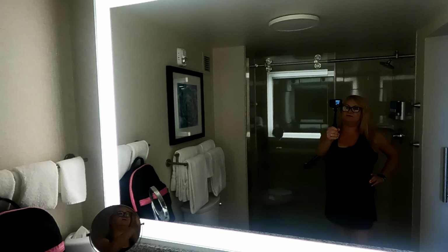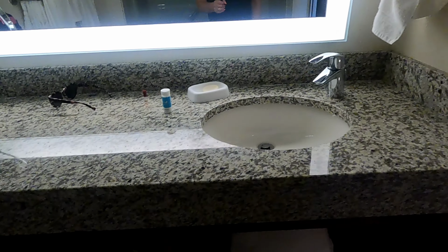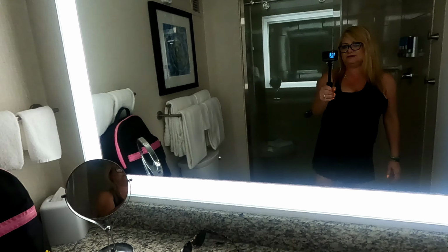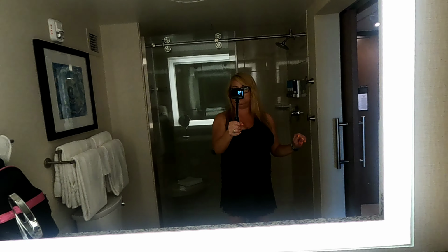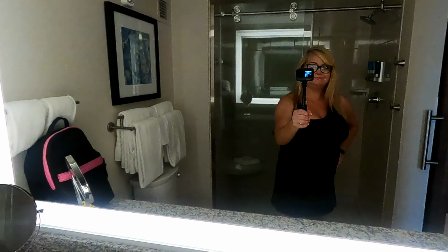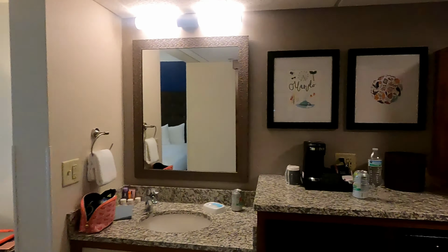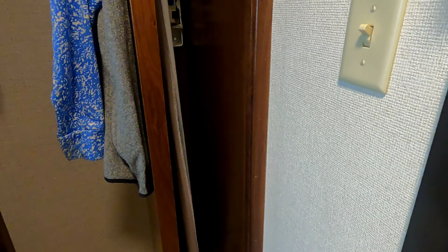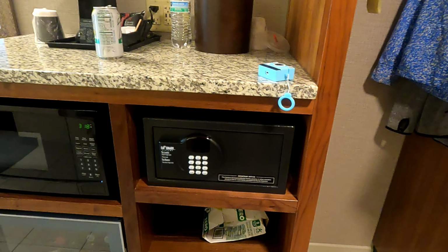And here is the vanity area, one sink, a pretty okay hair dryer. There's a little bit of space for things. There's some towels underneath the sink. Ladies, they do not have a magnifying mirror. So if you need a magnifying mirror, bring one. And then over here we have a little wardrobe area and your ironing board and iron. Safe. Okay, there's a little ottoman.